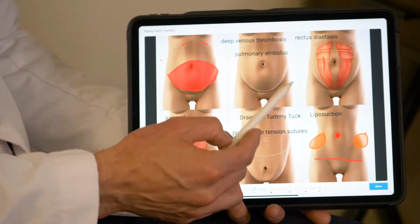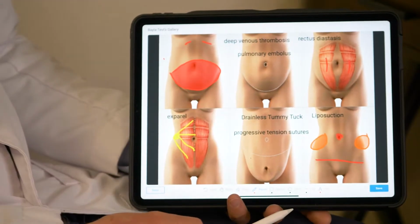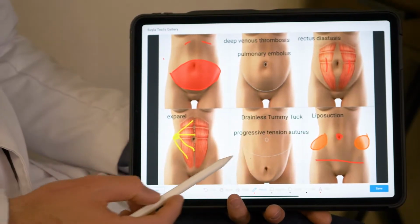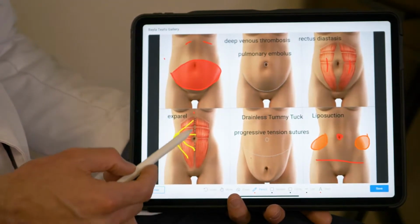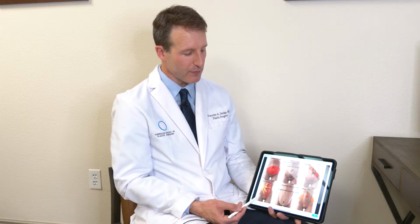And anyone that has had children, who has been heavy, tends to have what's called a rectus diastasis. And that basically just means that the muscles separated apart. And one of the most important parts of a tummy tuck operation is to repair that muscle. It's also the painful part of that operation.